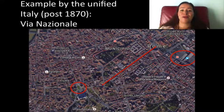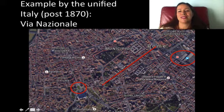And this is one example of post the unified Italy, so post 1870. Via Nazionale, National Street, was built post unification almost from Piazza Venezia to almost Stazione Termini, and it's another major shopping street.